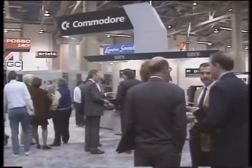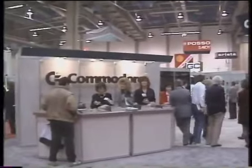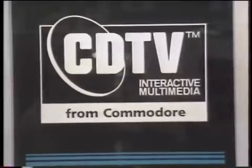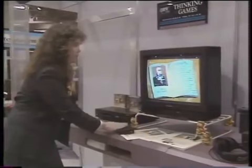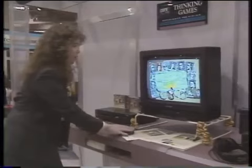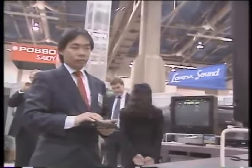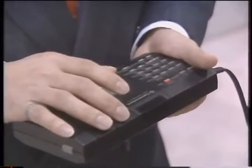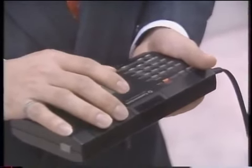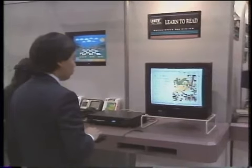The idea of putting the PC into a familiar, friendly wrapper is also a major goal of Commodore, which premiered its CD TV, a black box with a CD-ROM player and a microprocessor inside. The CD TV is a hybrid of computer, video disc player, CD audio, and CD-ROM, operated by a handheld remote control. Commodore calls it an interactive multimedia compact disc player.